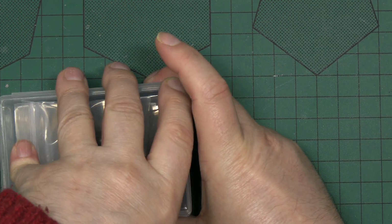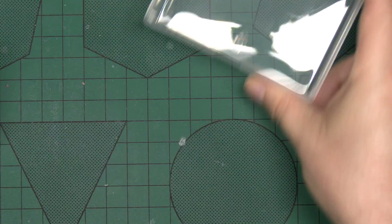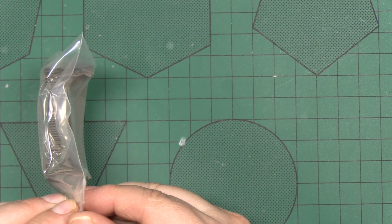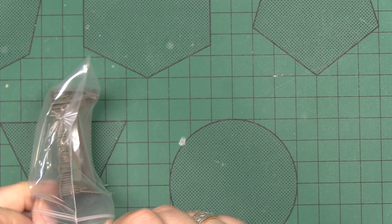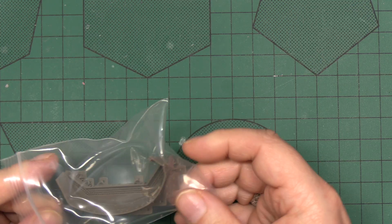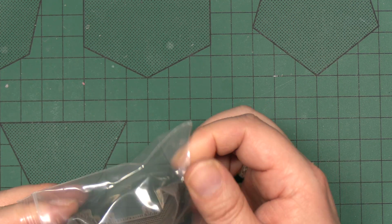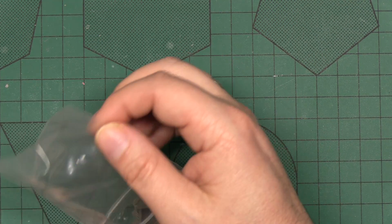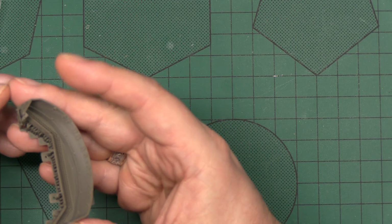So bag, box to keep them safe, and then another bag. These are Ziploc bags, so that is good. Means I can make sure that they're all sealed back up properly. And we open that up and pop her out of her bag, and look at that.